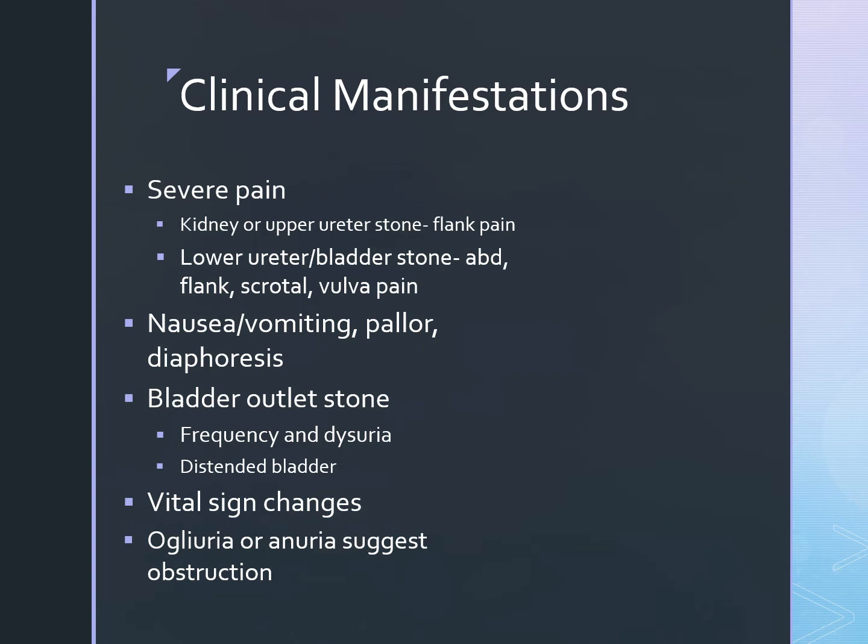Now, flank pain may not always be the epicenter of the pain. Okay? It really depends on the stone's current location. So you may have pain in different areas of the pelvis. Patients will often have nausea and vomiting. If you look at their skin, you will notice that they are very pale, or they have pallor. Also note that they are going to be diaphoretic and sweating. And these are responses to the pain and possibly impending shock.